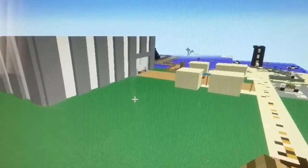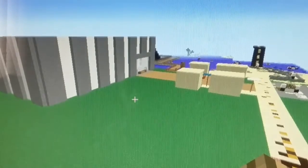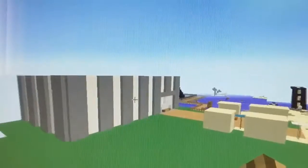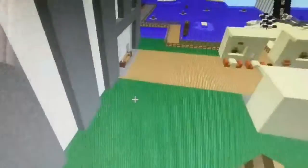Now the moment that you've all been waiting for. Can you guess what it is? That tower thing. Three, two, one. This is a drumroll, please.